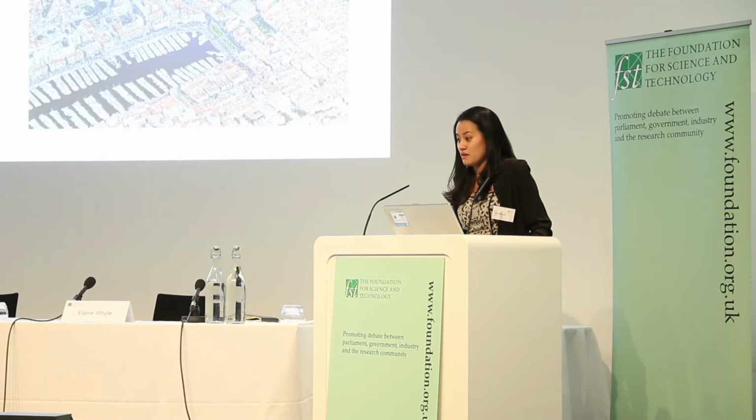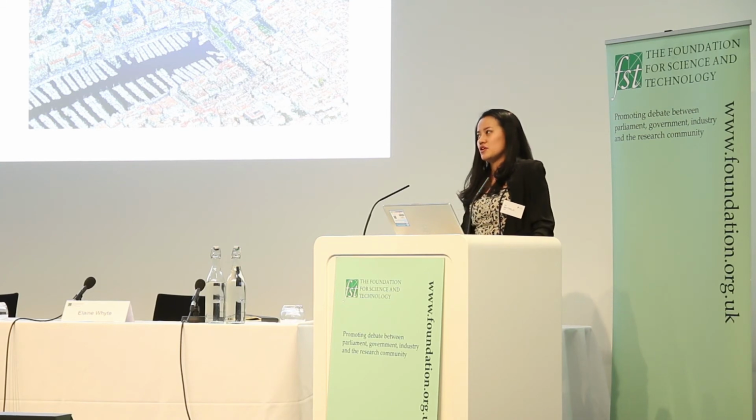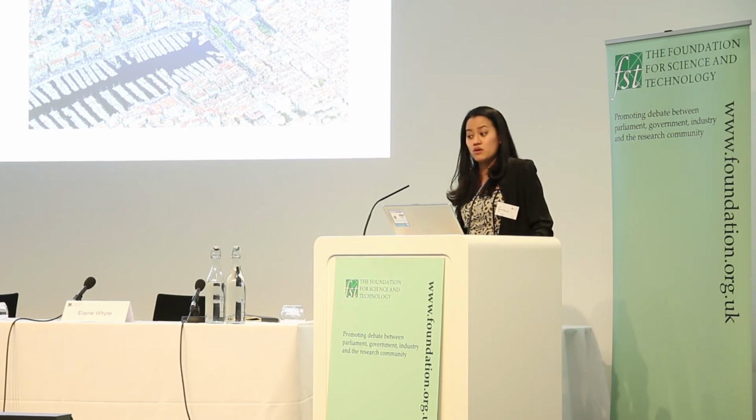And that comes down to another important thing. You can use a drone to map a building or the whole town.